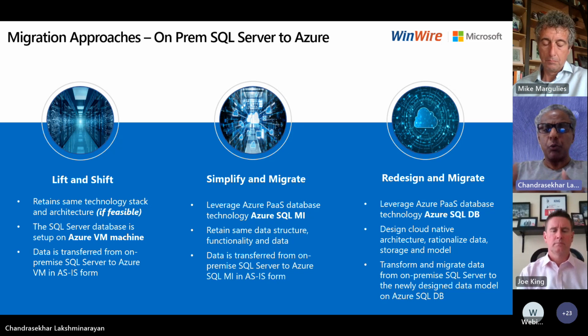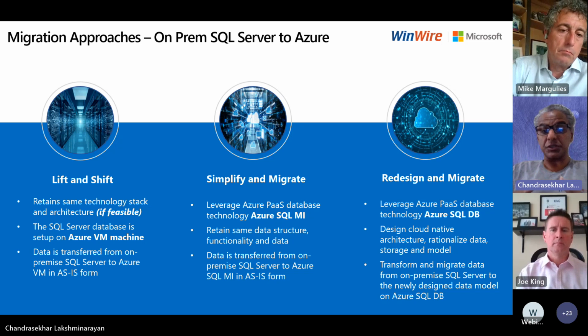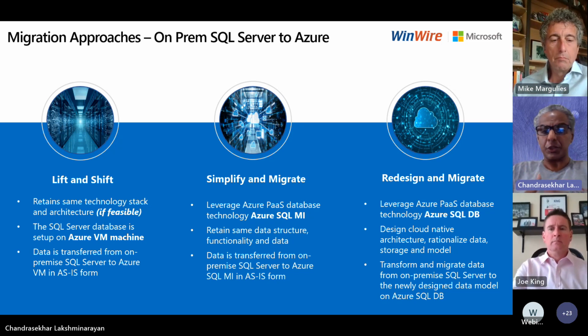The second approach is more around simplifying and migrating your data estate, your on-prem SQL database. And this involves a couple of options. You typically use an Azure SQL managed instance as an option for this, where you're retaining some of the data structures and data is transferred from the on-prem SQL Server to Azure SQL MI in as-is form. Obviously, it's a managed instance, which means the database is supported, the OS is supported by Microsoft. However, there are certain tools, like SQL Server Reporting Services or SQL Server Integration Services, that are not supported, and there are alternate ways to run those.